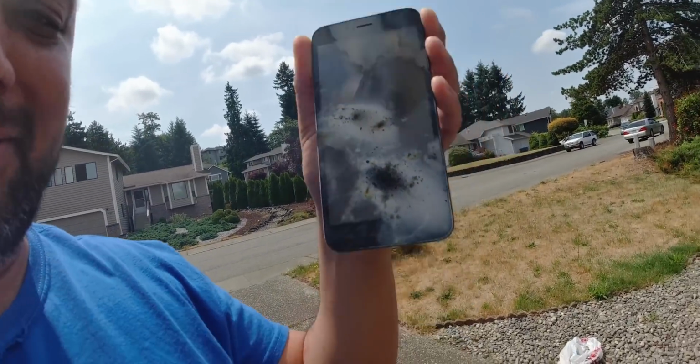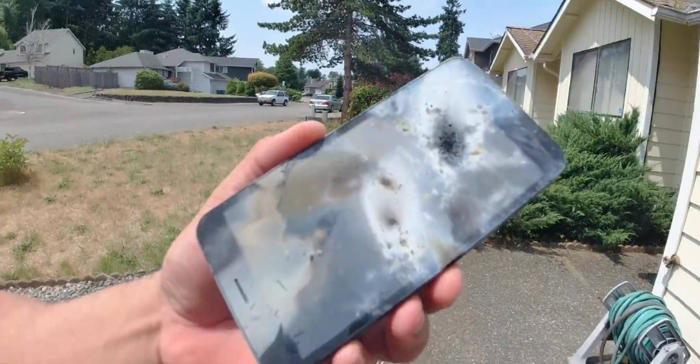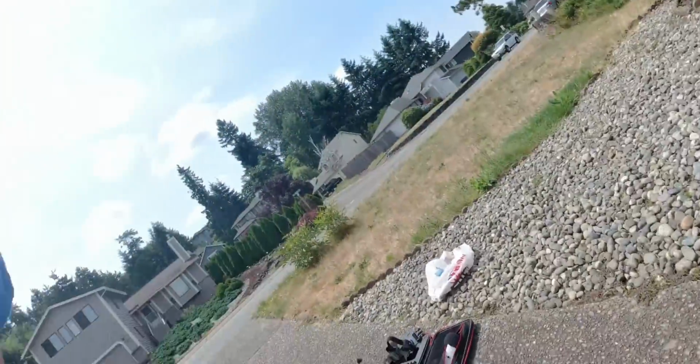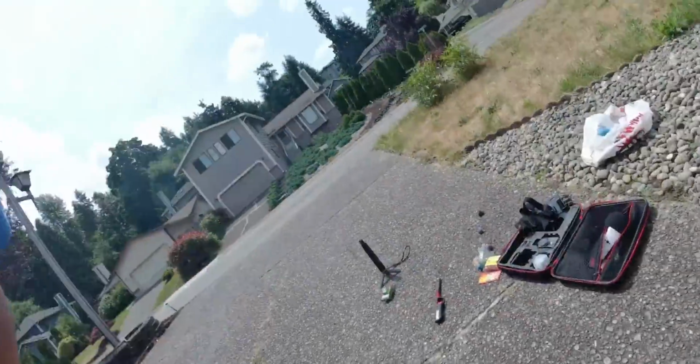Is it okay to call this a wrap? I feel like it's okay. In the meantime, let's do a quick drop test. Yeah, it's still pretty terrible. Whoop, oh, sorry. Oh, so much for a non-removable back. And therein lies the battery. Yeah, I think that'll do it for us.